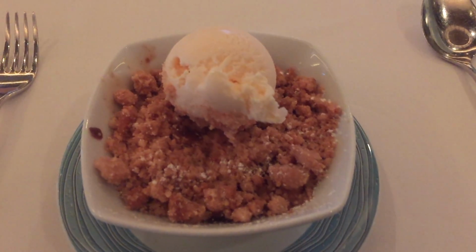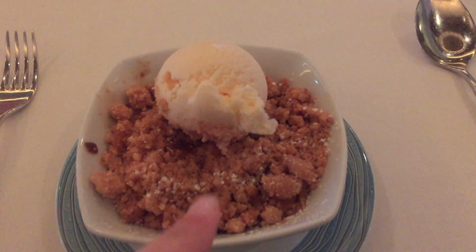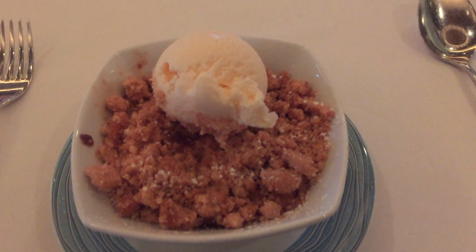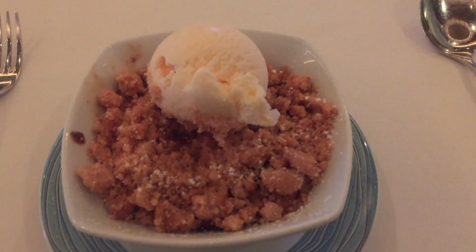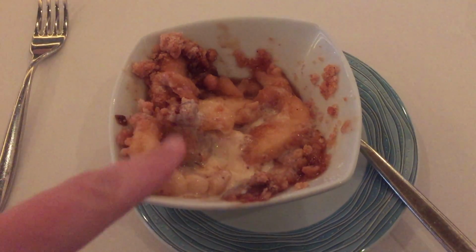So we tried the apple pie before, which is one of my all-time favorite desserts. Cobbler with ice cream is another one of my favorite desserts, so let's give this a try. I think this is my favorite dessert of the trip so far. Big thumbs up. This is really, really good.